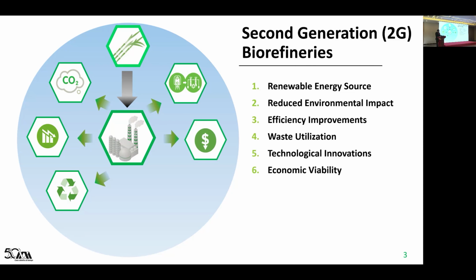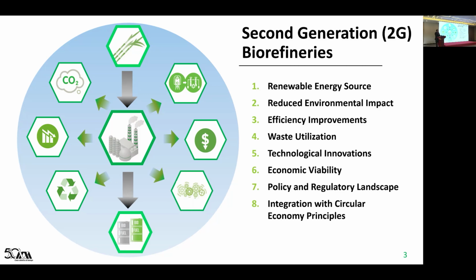Of course, sustainable design is not only about environmental considerations; it also includes economic viability and regulatory landscapes. This means supportive policies, incentives, and clear regulatory frameworks can encourage the adoption of sustainable practices in the bioenergy sector. Integration with circular economy principles: sustainable design must align with circular economy principles, where resources are used efficiently, waste is minimized, and the entire production process is designed to be regenerative. This approach ensures a more holistic and environmentally friendly bioethanol production system.